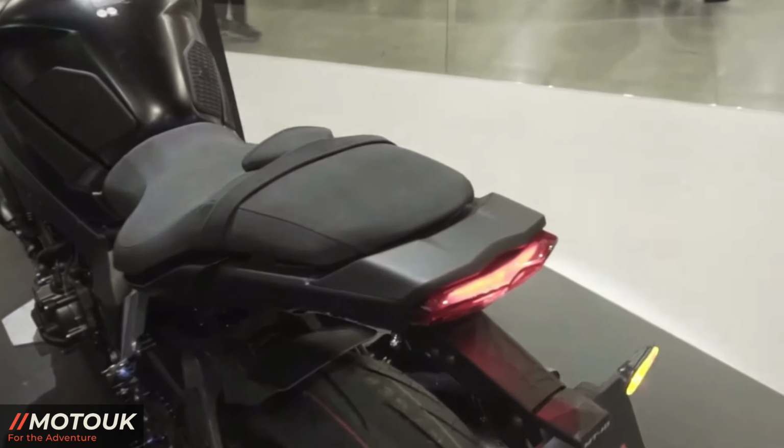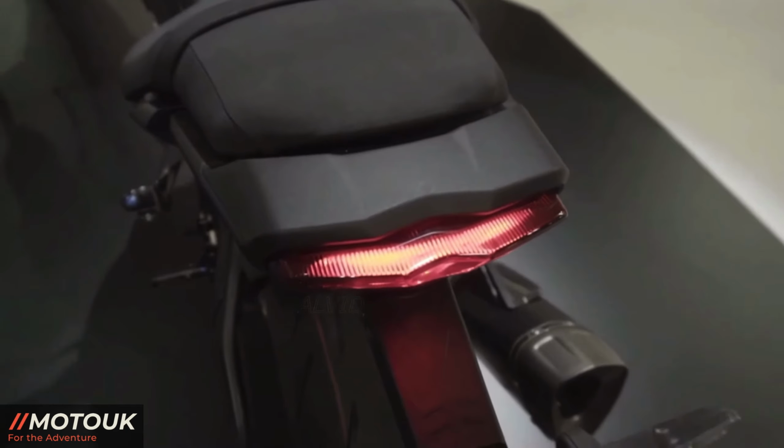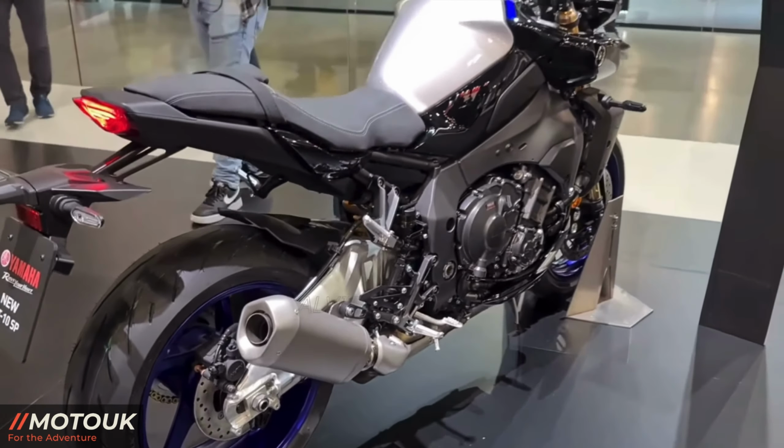The styling, let's start with the rear first. The rear looks a little bit different than the older version, and obviously you've not got those silly little flaps on top that kept getting kicked off by feet when you throw your leg over. So that's a welcome replacement on the rear.